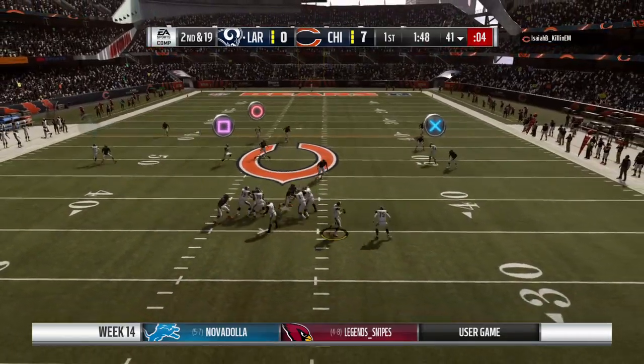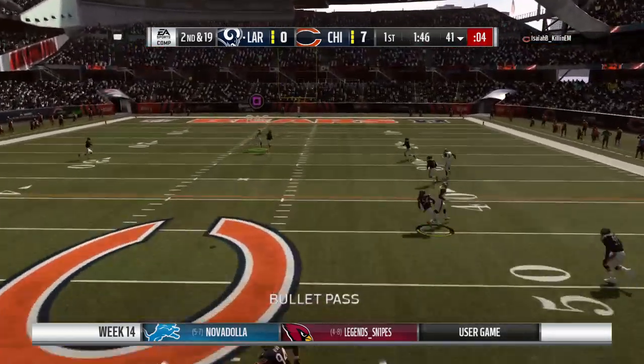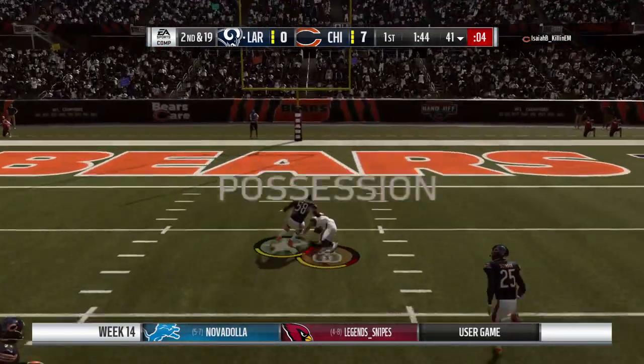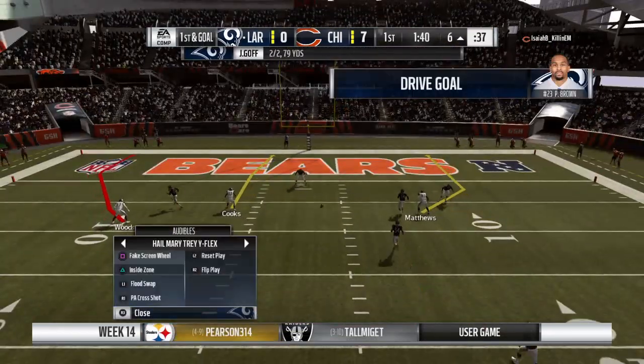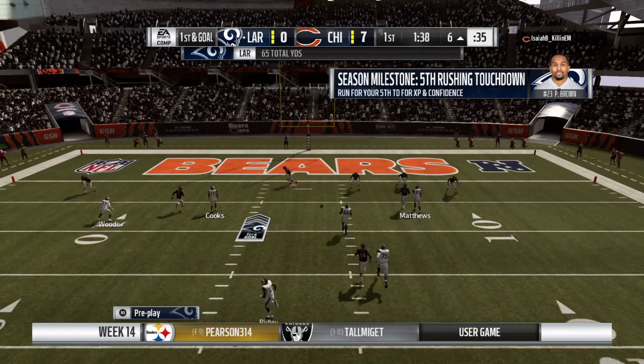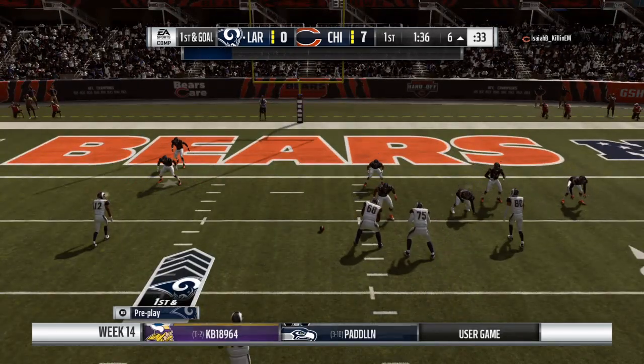On second down, here's Goff. He's going to fire one deep over the middle. It's caught at the 10. Goff finding Cooks on a big play. 53 yards. That's a big-time pitch and catch right there.